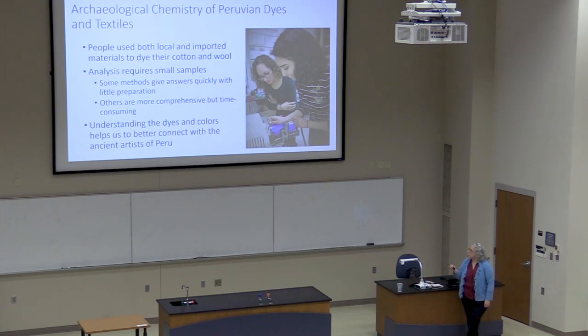When we do the analysis, we don't get a lot of material. Some methods give us answers that are fast and don't require us to do much. Others are more comprehensive and give us a lot more information, but they take a lot more time. And so overall, the point of all of this is to understand the dyes and the colors and the technology and the techniques to better connect with these ancient artists in ancient Peru.